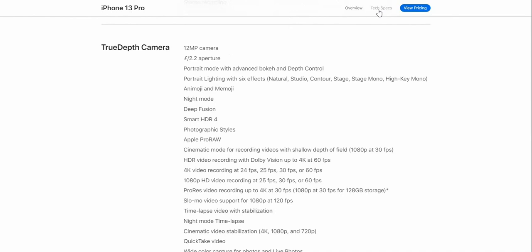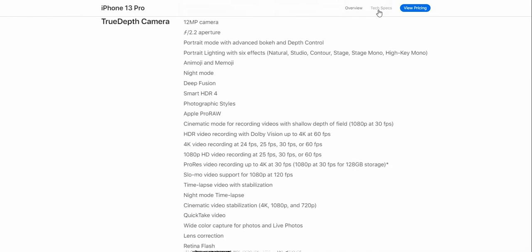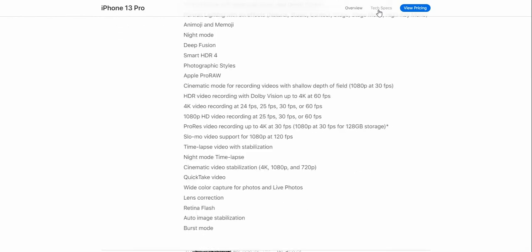Oh, you got night mode, Deep Fusion, Smart HDR 4. Photographic styles, Apple ProRAW. Cinematic mode for recording videos with shallow depth of field, 1080p at 30. HDR video recording with Dolby Vision up to 4K at 60. 4K video recording at 24, 25, 30, and 60 frames per second. 1080p video recording at 25, 30, and 60 frames. ProRes video recording up to 4K at 30 frames per second.